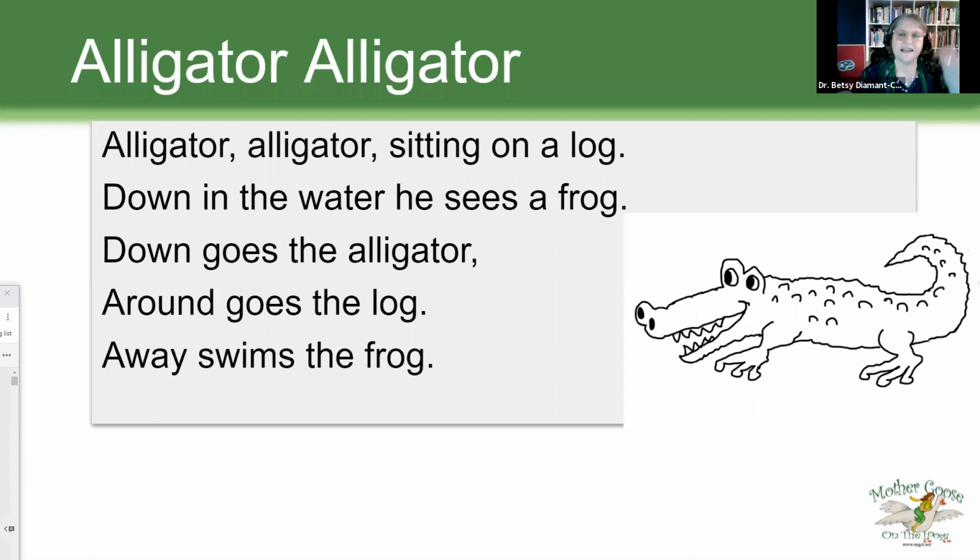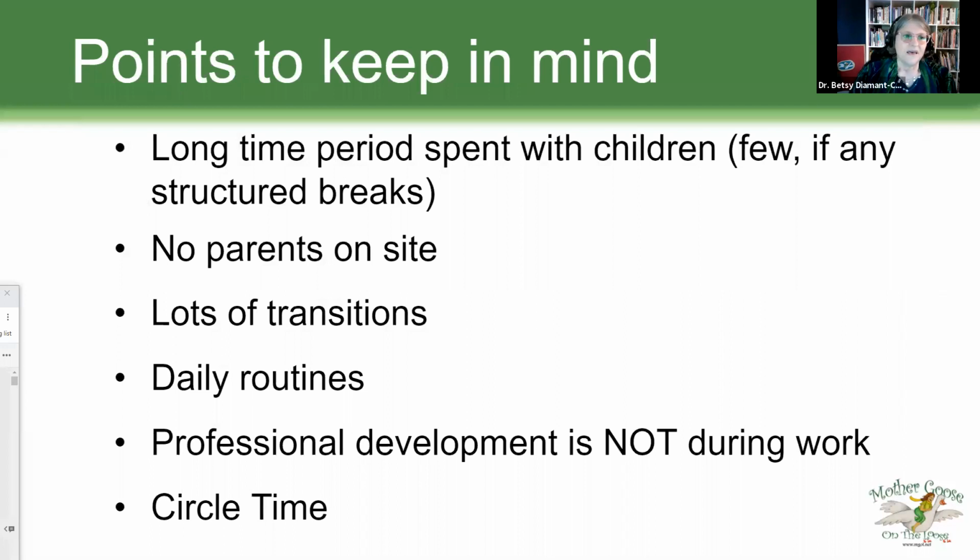And that's a great technique for teaching childcare providers how they can introduce something new by repeating it, but by repeating it in different ways. So that's one example. There are lots of differences between librarians and early childhood educators.